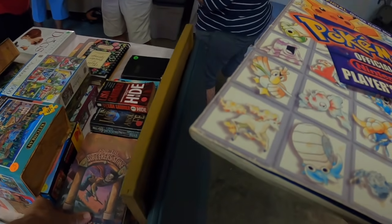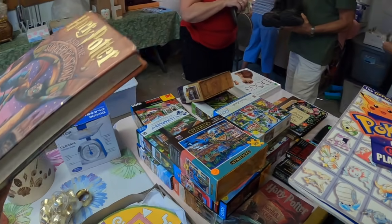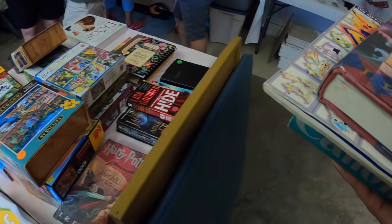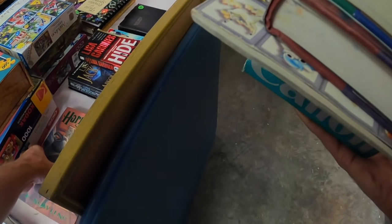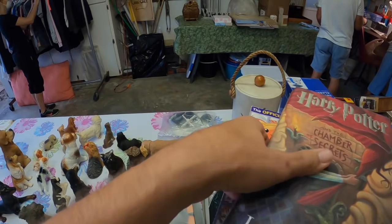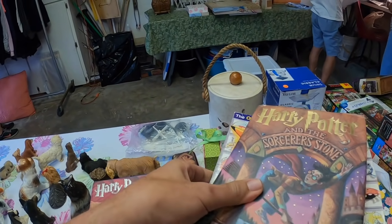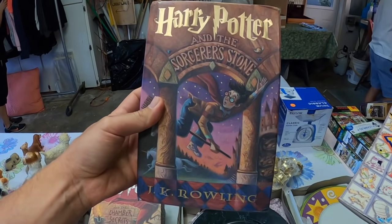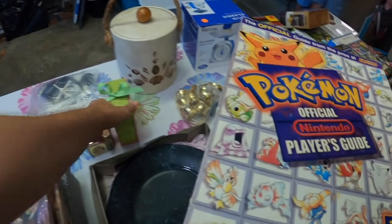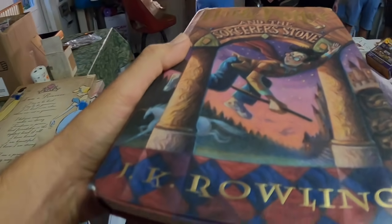Over here we find some Harry Potter books, and these are the hardcovers: Sorcerer's Stone, Chamber of Secrets, and The Prisoner of Azkaban. Usually when we find Harry Potter books, we try to lot them up together. The hardcovers, if you have the whole set, will always go for the most versus a mixed lot of hardcover and paperbacks or just the paperbacks by themselves. So whenever we find hardcover books, it's great. Like I said, we usually just put them together and lot them up and sell them that way.